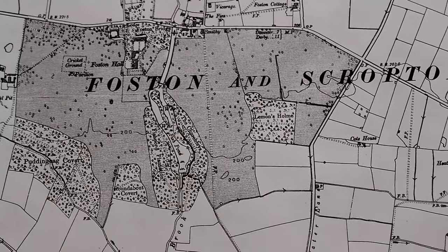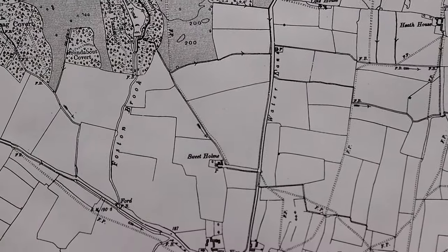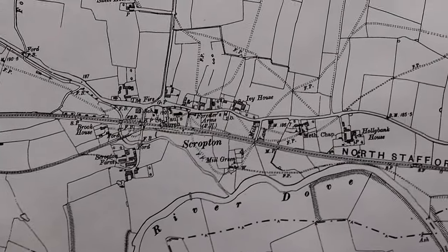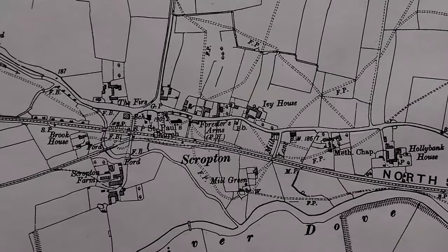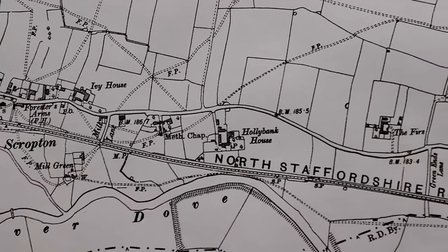Scrapton also remains mostly unchanged, though now the Forester's Arms has closed, and Hollybank House is now a poultry factory called Fassender. What is called Scrapton Road today was then called Scrapton Lane, where heading back towards Hatton, you'll find Sunnyside.